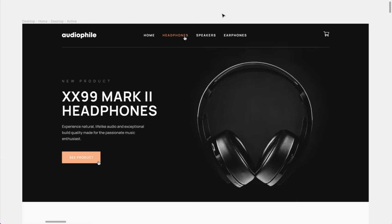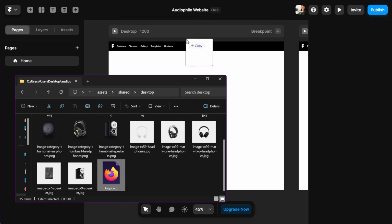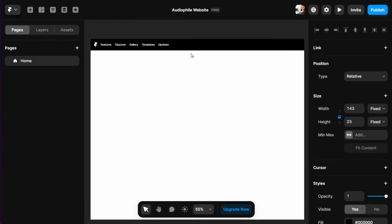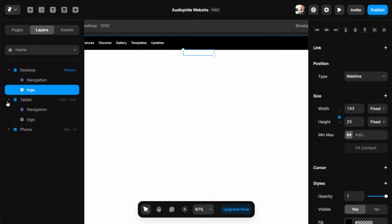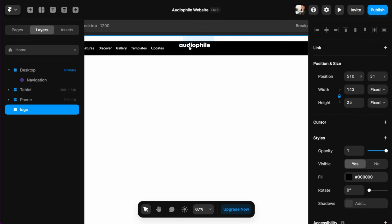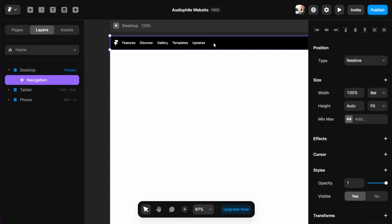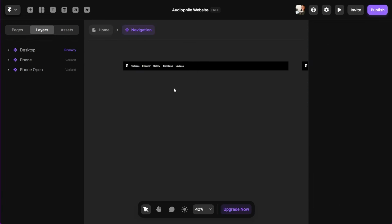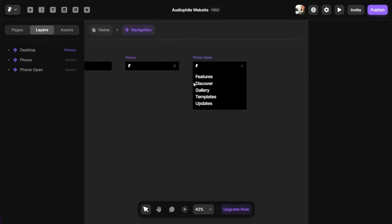The next step was to start making the navigation look more like the Figma design. I tried dragging the logo image from my files to the component like I'd seen in some tutorials, but I didn't realize that you can't edit a component from the main website view. You have to double-click the component, which will bring you to the component view, where you'll be able to see the whole thing and edit it there.